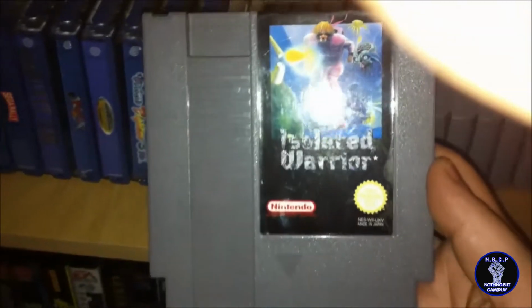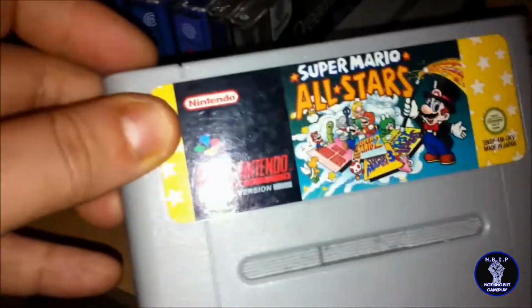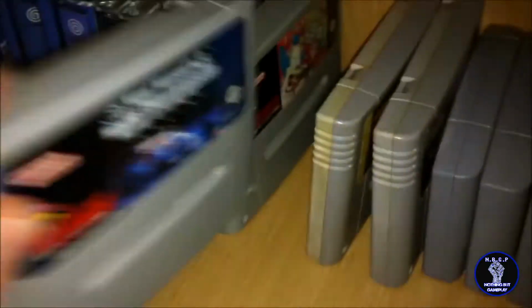And then Isolated Warrior. Don't really remember playing it too much, but I keep all the boxes for my Nintendo stuff up there. They're easily damaged Nintendo boxes, as opposed to things like the Sega cases. But yeah, loose Nintendo carts. I don't have very much Nintendo stuff as of yet. Mario All-Stars, can't go wrong. Like again, there's a couple of games here I don't have much love for, but they came in bundles with games I got at places, so I'm not going to get rid of them.